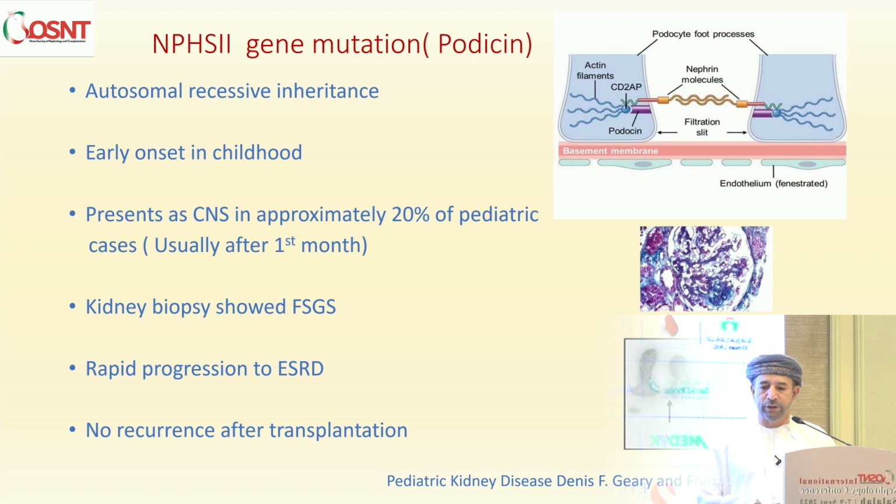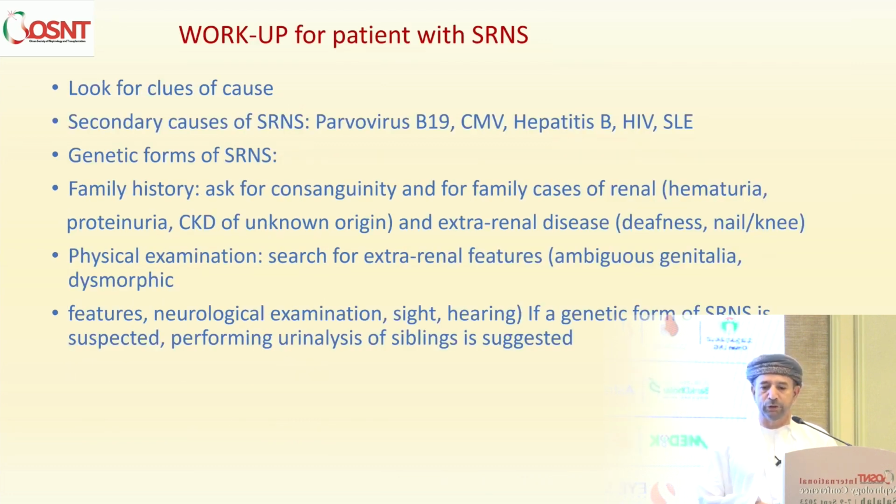So NPHS2 gene mutation is inherited as autosomal recessive, usually seen in early childhood. It can also present as congenital nephrotic syndrome, but in our patients, no one with NPHS2 presented as congenital nephrotic syndrome. They present as infantile or childhood nephrotic syndrome. Kidney biopsy usually shows focal segmental glomerulosclerosis. They have rapid progression to end-stage renal disease, but are less likely to have recurrence in the kidney transplantation.